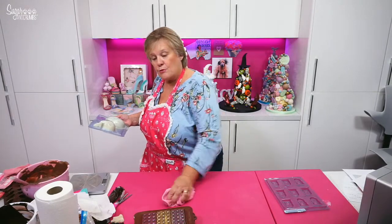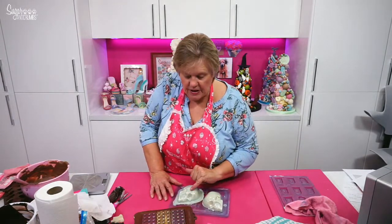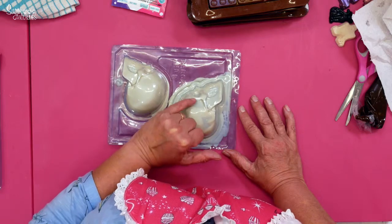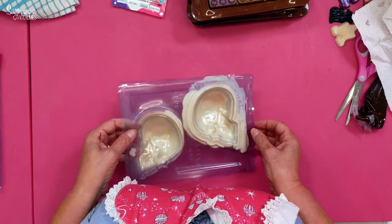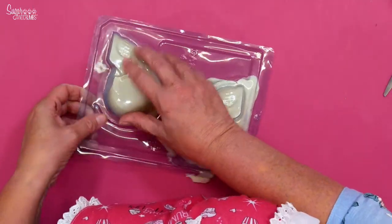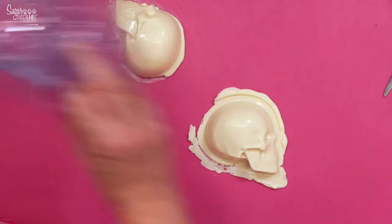Yeah, they should be ready now. I can hear them already coming away from the mould. You can hear them because it makes a lovely little cracking sound, and you can tell with the shadows there, that's where the chocolate's coming away from the mould already. So you just want to take the top lid off, then over, and then just gently, there you go. And look how easy they were to get out.